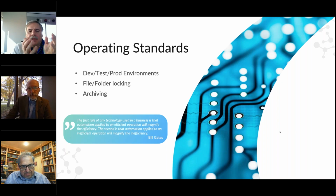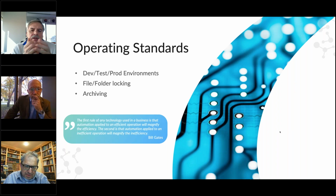What we think about is some of the standards you want to live by in the life science world. We particularly have to think about things like development, test, and production environments. Do we put our systems out there when we're dealing with content and document management systems? Are we giving ourselves the ability to validate those environments, making sure that as we're looking at content coming from one system to another, have we validated the process of moving that content?